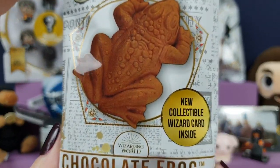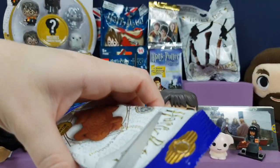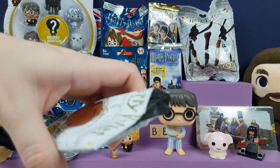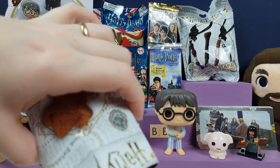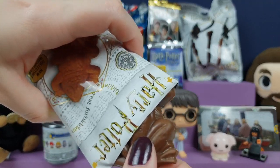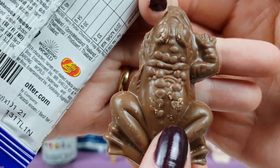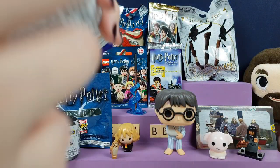Right, so Chocolate Frog, but it's the collectible card that we want inside, isn't it? Yeah. That's what we want. We want the card that you get inside. But let's have a look at the frog. Where is it? But it's a tasty frog as well. Oh, he's missing one of his arms. It's like a very warty frog.